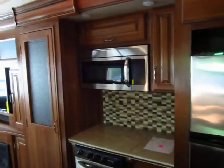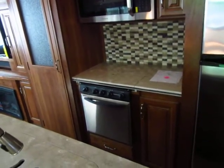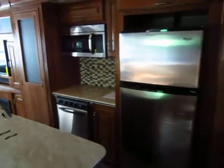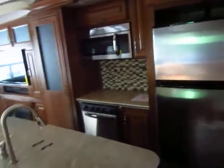We will typically upgrade these to a convection microwave, but you notice you still get the normal oven with it. A lot of manufacturers delete the standard oven when you upgrade to the convection. And I don't know what it is, but I am just loving the full stainless steel package in this thing. You know, different strokes for different folks, but that's really jumping out to me.